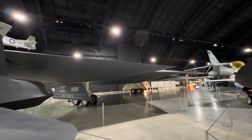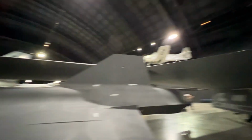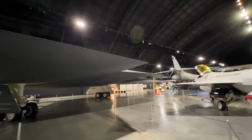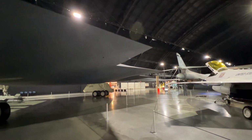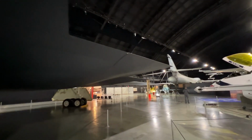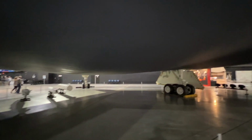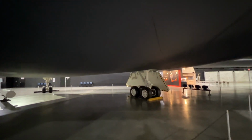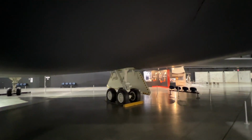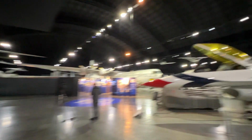Wow, check this out. This is a B2. Actually, the wing goes there. Have to walk around the front. It's a B2 stealth bomber. It's very expensive, made by Northrop. We're looking underneath it here. No appendages. Everything is smooth, kind of like the bottom of my Tesla. It's a very sleek aircraft. It is a flying wing.